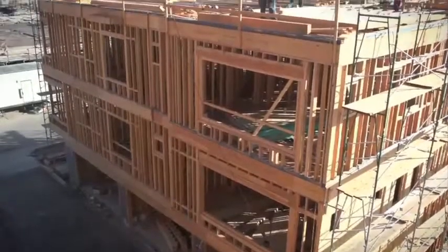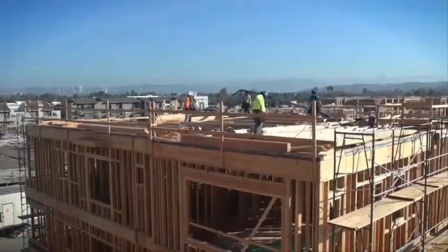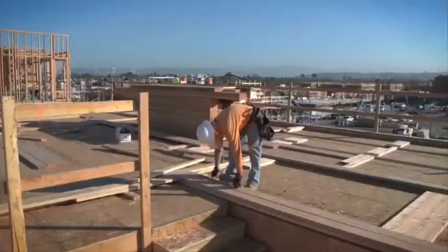This 4-story condo complex is being platform framed, meaning each story is fully completed before the next one is started. First thing that happens is the layout. The top and bottom plates are marked for stud locations.